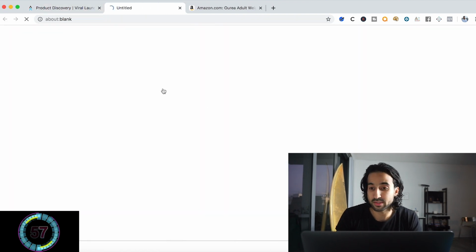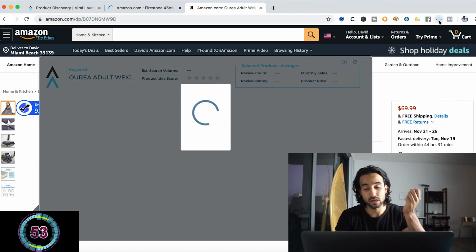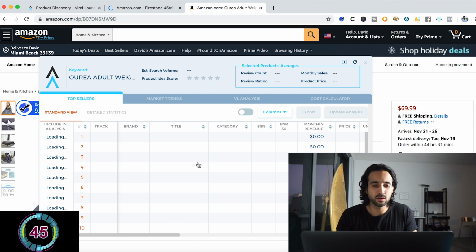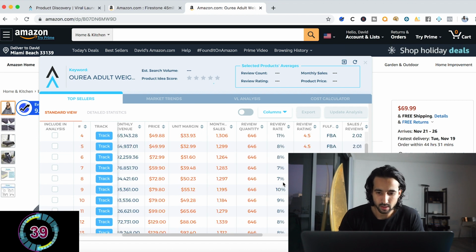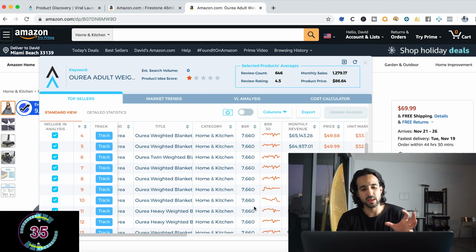And then we're gonna simultaneously run our Chrome extension. This is gonna tell us how much money the product is actually making. We're gonna run the tool here as well. And here we go. And look at that. $126,000 a month selling a weighted blanket.